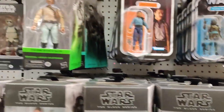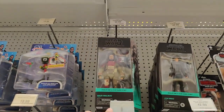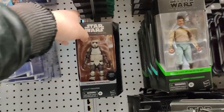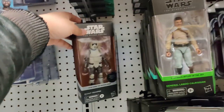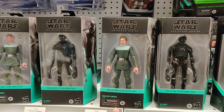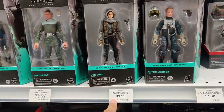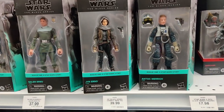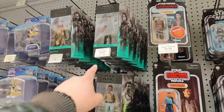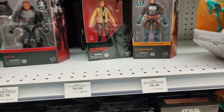Seriously, one of the best characters. Lando, Cheer with Imwe. $42.99. Oh my god, crazy prices. Maze Malbus. This is the crazy one, man. Like, Shoretrooper? Just crazy amounts. Just crazy prices. Galen Erso, sorry. K2SO, $37.99, $39.99. Jeez Louise. Cheer with Imwe, $40. Like, I don't get it, man. I seriously don't. But still, Jyn for $42.99. Like, what is going on? Crazy. Those are like deluxe prices.